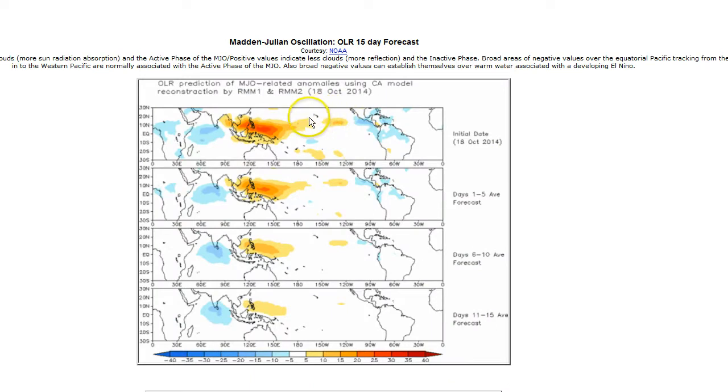Let's look into the future. Outgoing long-wave radiation, reds, yellows, suggest easterly anomalies, the inactive phase of the MJO, high pressure, lots of surface reflection off the ocean surface, sunlight reflection that is. Outgoing long wave radiation anomalies, that's what we're looking at here. So the statistical model suggests sort of a fading of the active phase for the next 5-10 days, and then this inactive phase fades out.